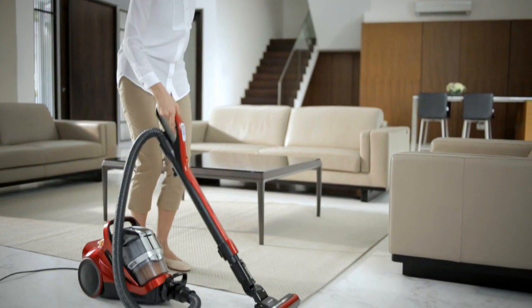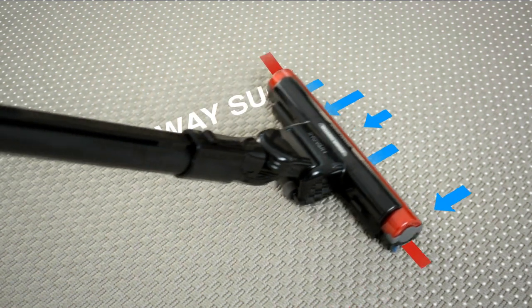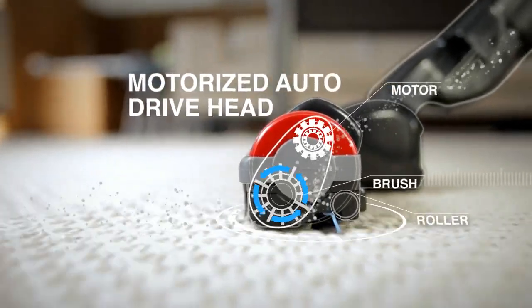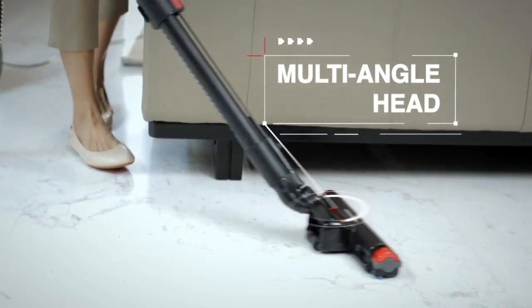Hitachi's smart hose comes with an ultra-portable, light but strong carbon fiber head with one-touch zoom pipe. A four-way suction ensures dust is easily caught all around. The motorized auto drive head, meanwhile, moves by itself when power is turned on, so dust is picked up effortlessly.